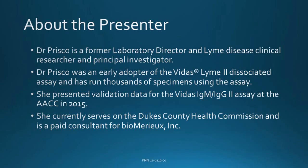As Judy said, the second slide actually shows a little bit more about me. I was an early adopter of this VIDAS Lyme 2 dissociated assay, and I have run thousands of specimens using the assay. I will show you data that I presented in 2015 using this assay in a validation protocol, and I am currently on the Dukes County Health Commission.